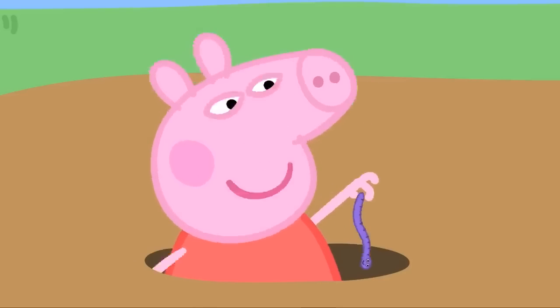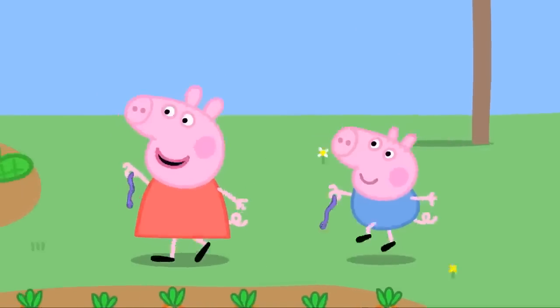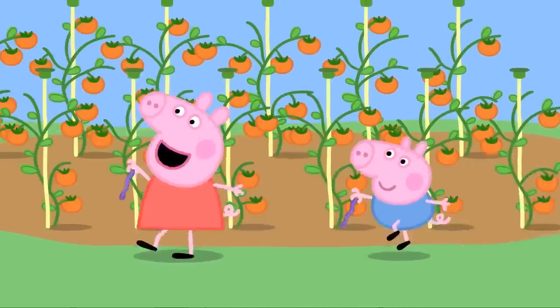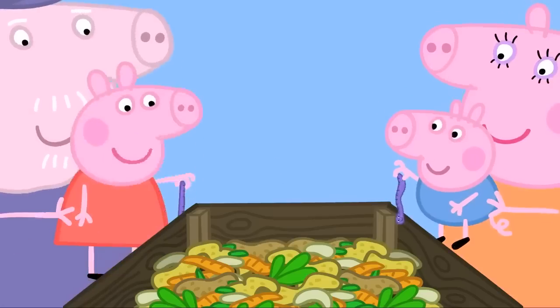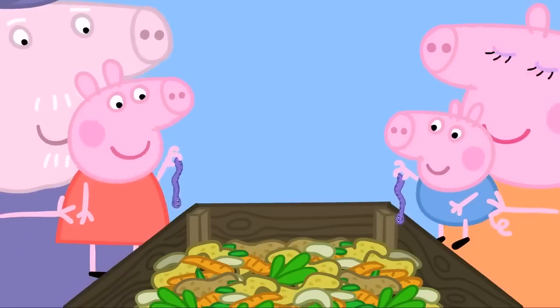A wriggly worm. Wiggle, wiggle. You're a wiggly worm. How do you do? I love you. You're a wiggly worm. Ha ha! Well done. Be a good wriggly worm and turn it all into compost.